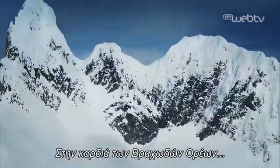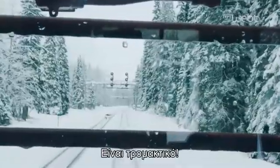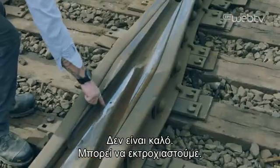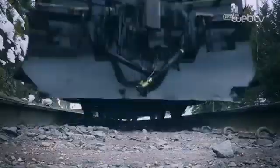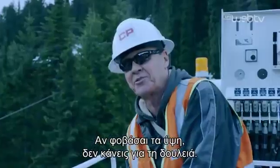In the heart of the Rockies. This is terrifying right now, to be honest with you. Terrifying. Smashed tracks. This isn't good. We got a huge potential derailment. And century-old bridges. If you're afraid of heights, this is not the job for you.